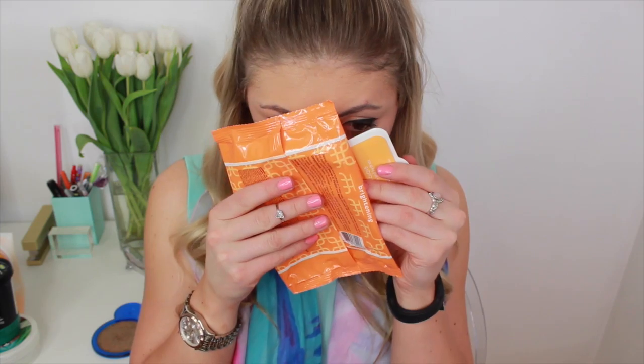Next are some of the Ole Henriksen brightening cleansing cloths, and I'd heard so many good things about this, and when I opened it up, the smell, I was the most excited, to be honest. I was really excited about the smell of it, and I was like, oh, it smells okay. As time went on, I grew to love the smell so much. These did not make my skin sting at all.